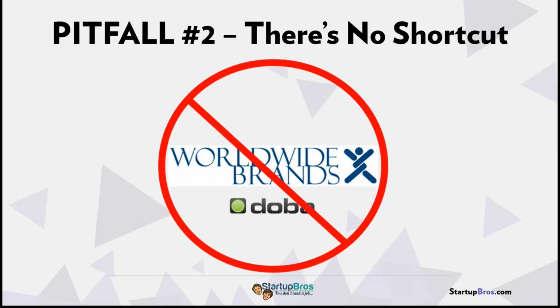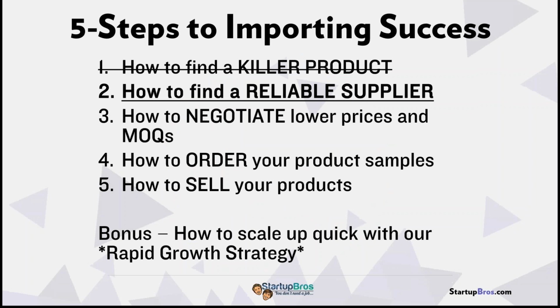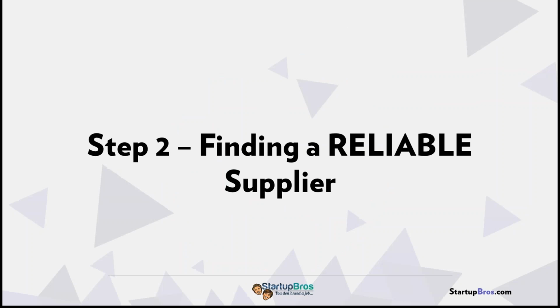Pitfall number 2 here is trying to find a shortcut. There's no shortcut around product research. It's a little frustrating, but once you figure it out, you're going to be an all-star and you're never going to have to figure it out again. So keep that in mind. There's no shortcut. Worldwide Brands, DOBA, I don't want to call them scams or anything, but they're really close. I've never seen anyone have success with these. Got to do your own product research.